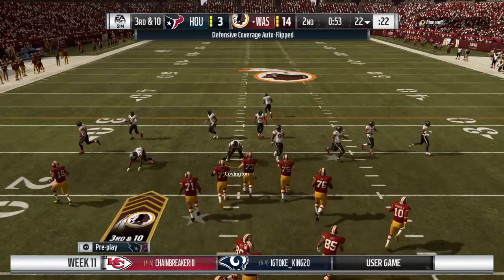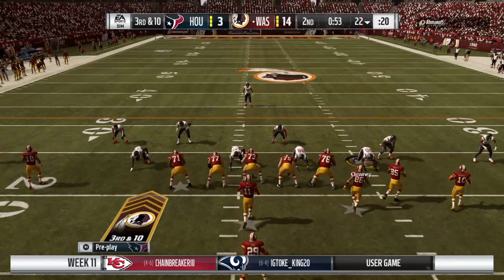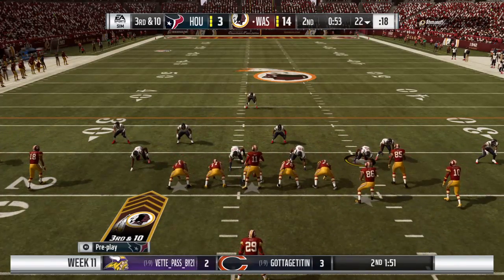The Redskins on 3rd down. They've been okay, 2 for 3 thus far. This is 3rd and 10.